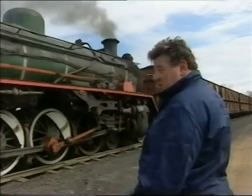No, it's a train. It's definitely... Well, it's not a train. It's a locomotive. You must never, ever call it a train. Guys in anoraks will beat you to death on the spot.